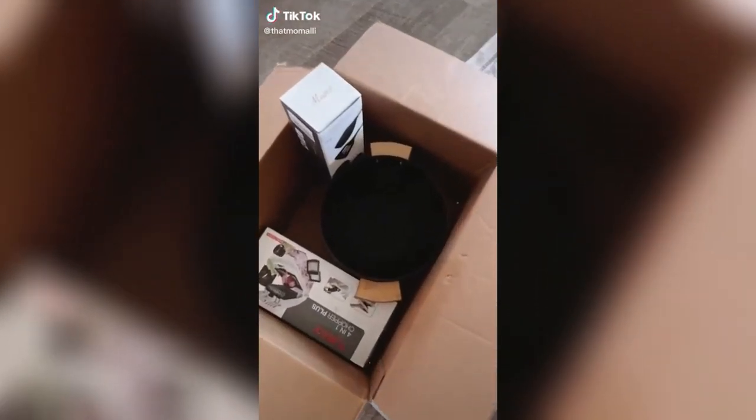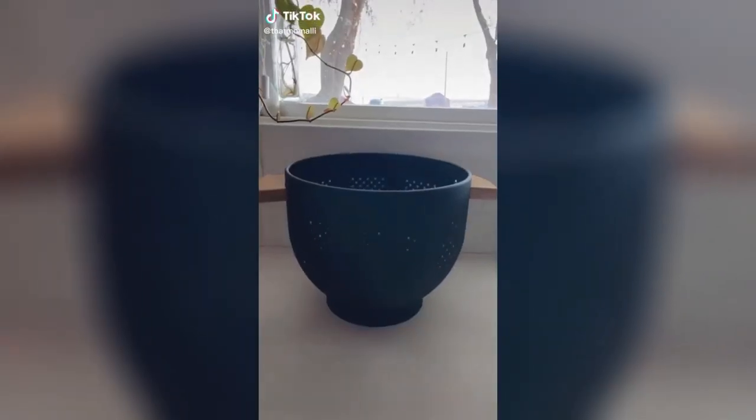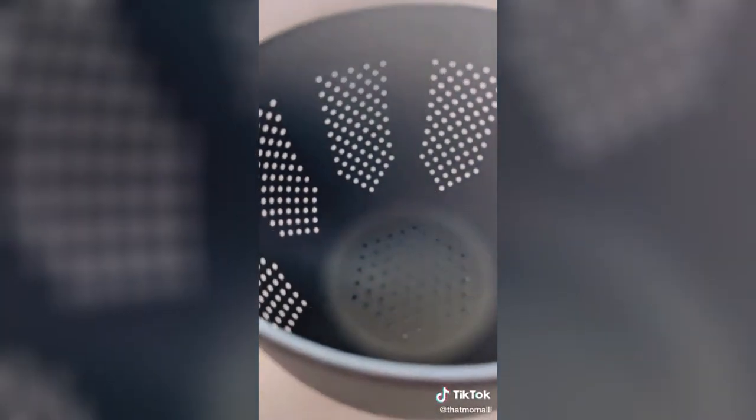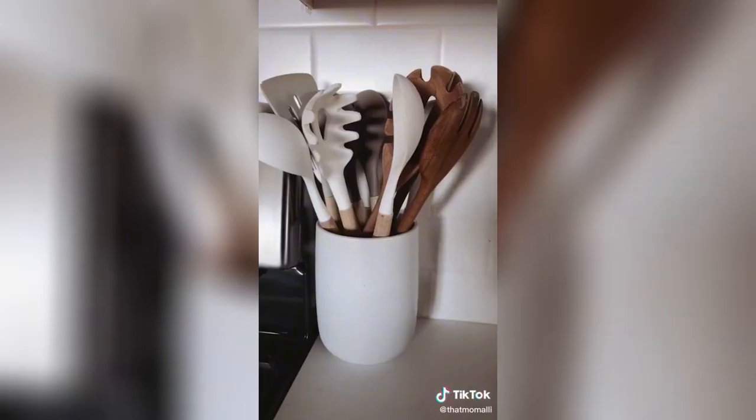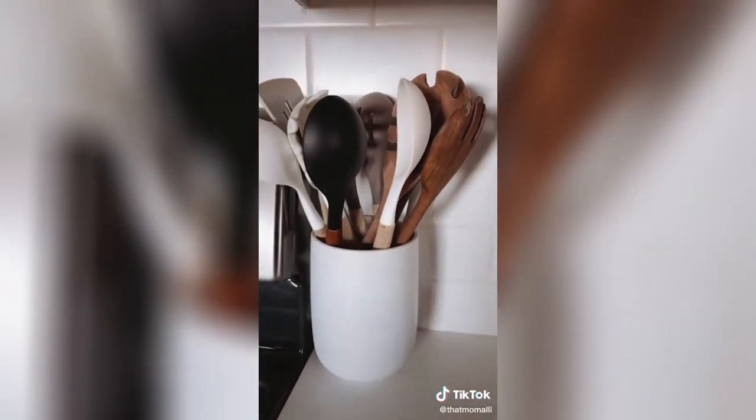New Amazon kitchen finds. First, I ordered this colander. My favorite part about it is it's a matte black, not a shiny black. Next up, I got some new silicone utensils. I already have the white and gray, so I wanted to add a little black for Halloween.